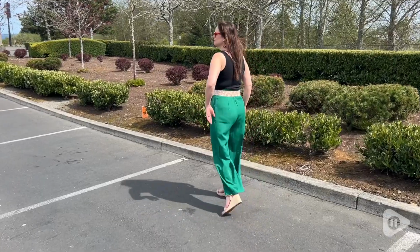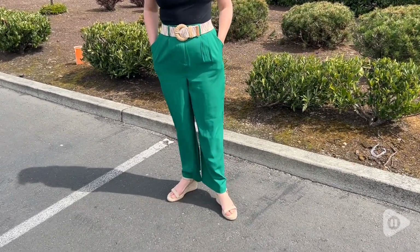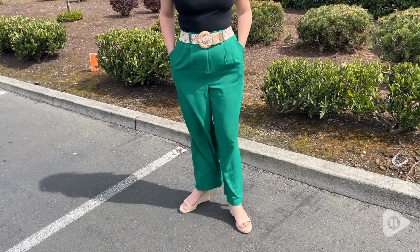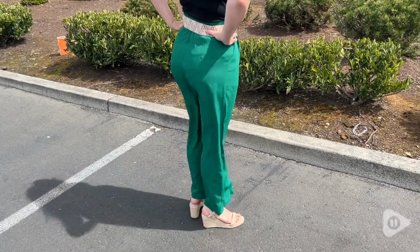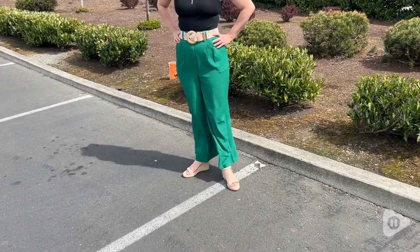I've been wearing these mainly with slacks. I really like the look because it kind of dresses it down a little bit, whereas the slacks could be a little bit more business-like, and having these wedge heels give it more of a beachy or casual look that I really like.